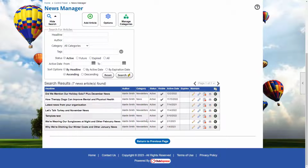All I did was recreate the look of that newsletter within my news and articles module. Because if you'll recall, news and articles are built using our advanced content editor, which has a lot of the same features as our page builder and our email builder. So the tools are similar enough that I was able to recreate that.